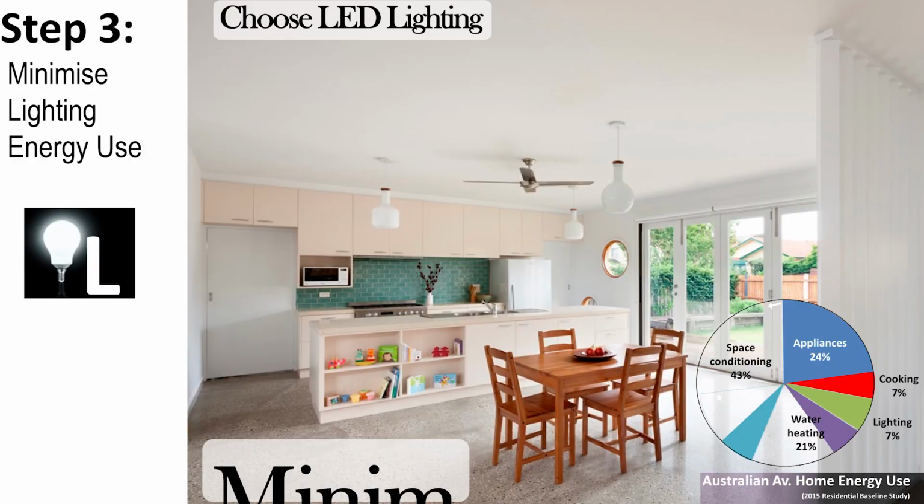Lighting, what can we do with lighting? Well, lighting's a really easy one. You simply use LEDs and try and stay away from banks of downlights. Banks of downlights are not as efficient as luminaires, as pendant lights that hang down into a space, because they light in more directions. Typically, one pendant light can replace a bank of four downlights.